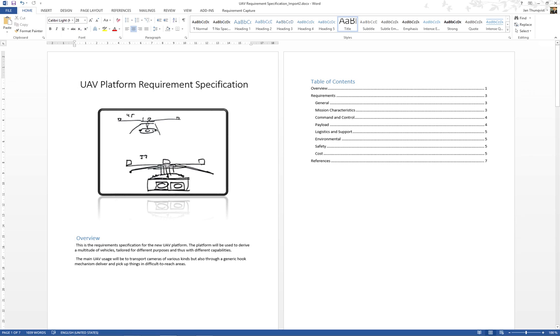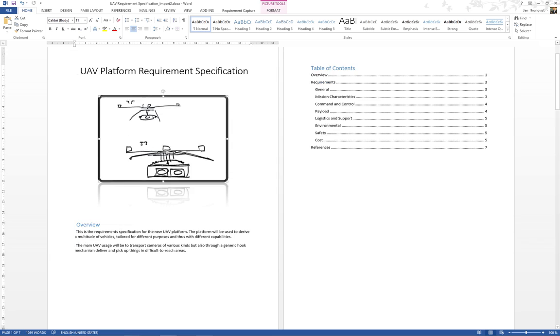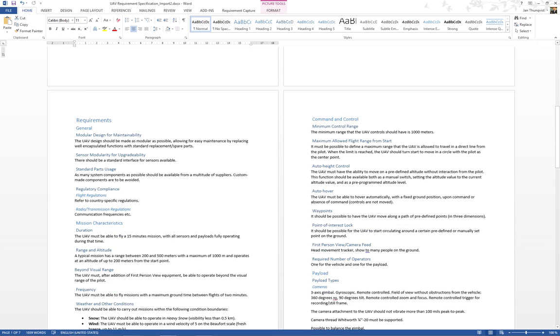Here we have a Word document with a requirement specification for a new unmanned aerial vehicle platform. Someone has been creative and made design sketches of what it can look like when this nice little vehicle is out flying, with the legs extracted here so it won't hinder the view from the cameras that this thing is supposed to be able to carry as well. So this is a standard Word document, text up and down.